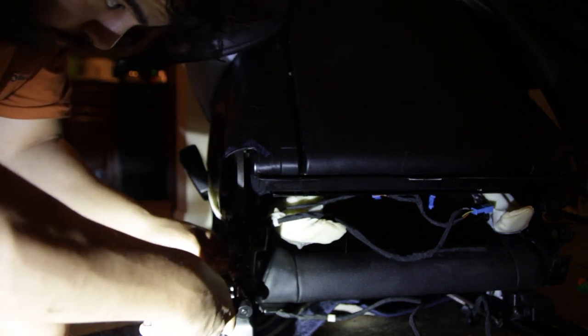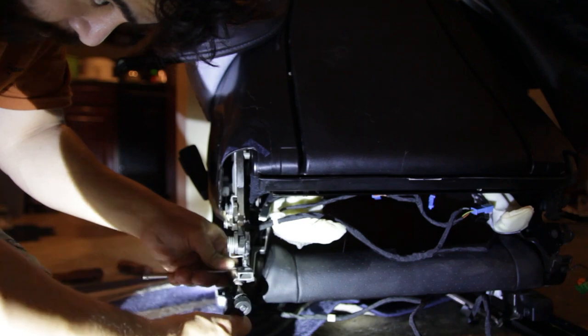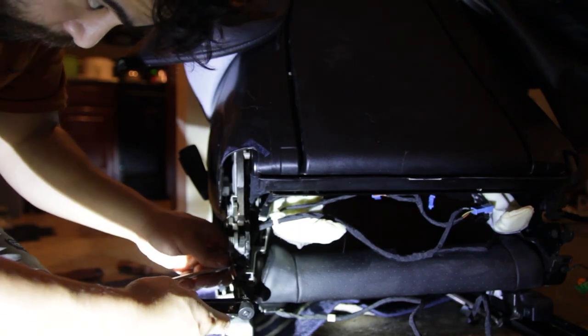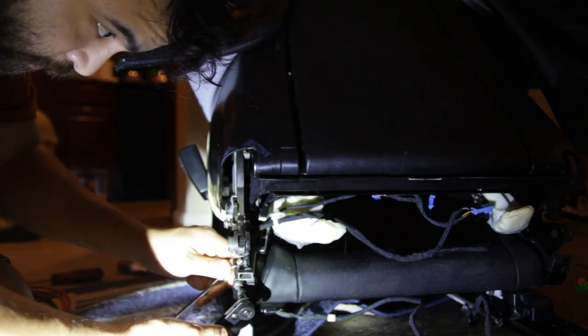It's kind of tight. So I think I'm using a T20, but it's really a T25, I think. And the nut is, I think, about 7 mil, I think.